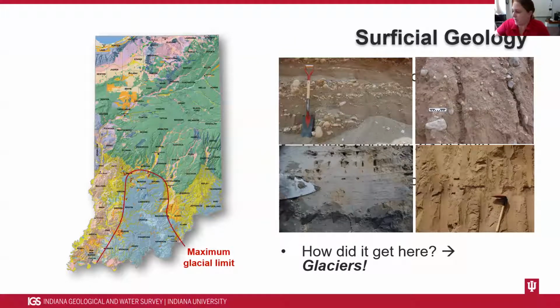So a really complex history, which is why we have geologists who spend their entire careers just understanding the ice age geology just within the past 2.5 million years. Glaciers largely left Indiana about 12,000 years ago. They left up here in the northeastern part of the state into Ohio and Michigan, and then later retreated up into Canada.